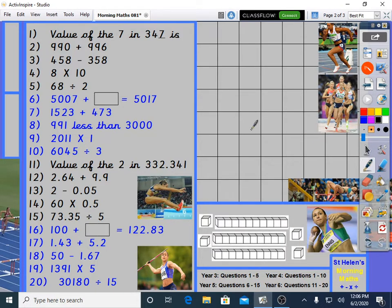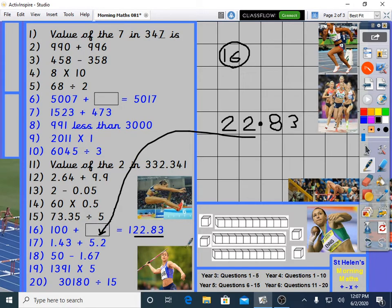Now, year 6 level questions. Question 16. 100 plus something equals 122.83. That's the missing part, isn't it? The 100 is there, 22.83 is missing. So you can actually see that the answer is 22.83. That's what would go in the box there, 22.83.